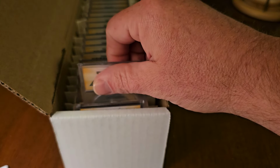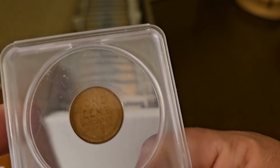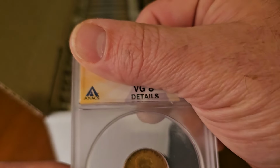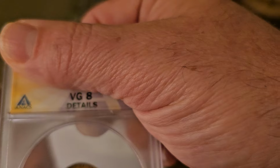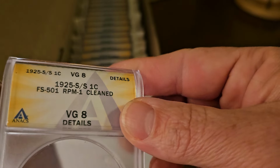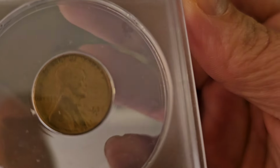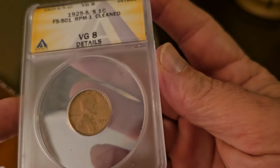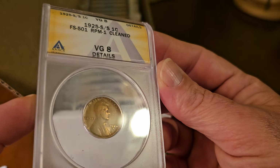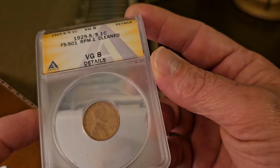Next one should be 1925-S. We're hoping for FS-501. Details. I wasn't too far off on it. I guess good 6, and they gave it a very good 8. It is FS-501, which is RPM. I'm sure it's going to be impossible to pick up on here. I mean, it's hard enough to pick up in person. Not bad, though. A little better grade than I thought. Just unfortunately cleaned.